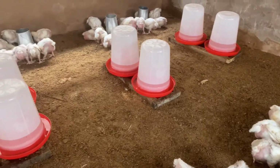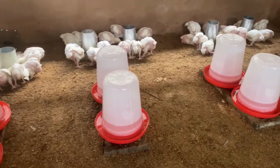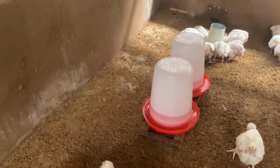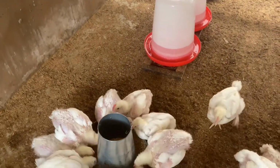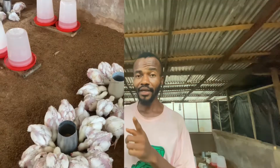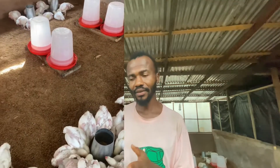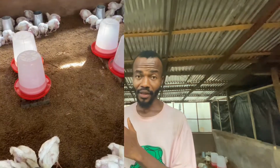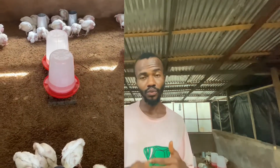Then by the third week, I'll start giving them feed morning, afternoon, night, as in to make sure that they feed around the clock. I will come and check on them morning, afternoon, night. Whenever they finish the one I give them in the morning, I'll give another one in the afternoon. When they finish the one I give in the afternoon, then the one that I will give in the evening, that's around 6 o'clock, we serve them till morning again. That's the way I normally do it.